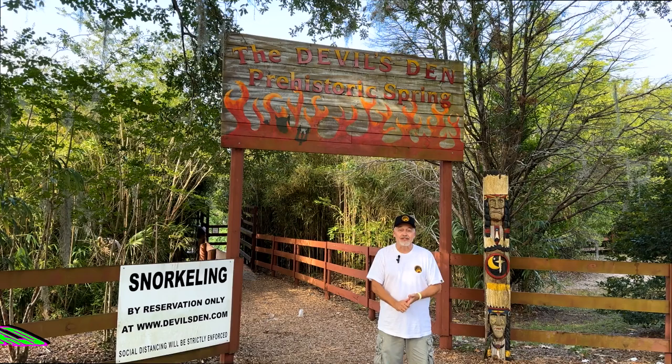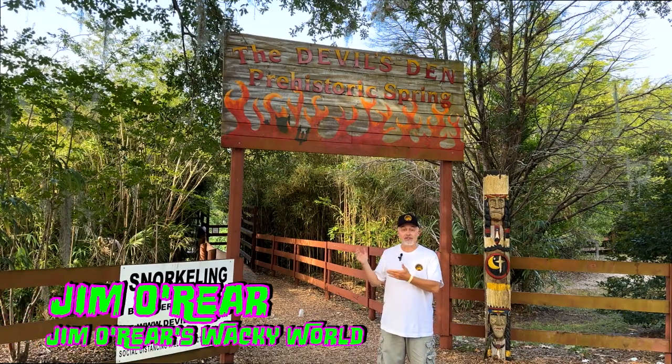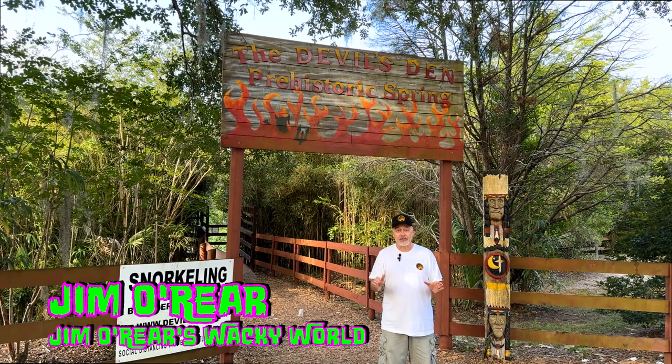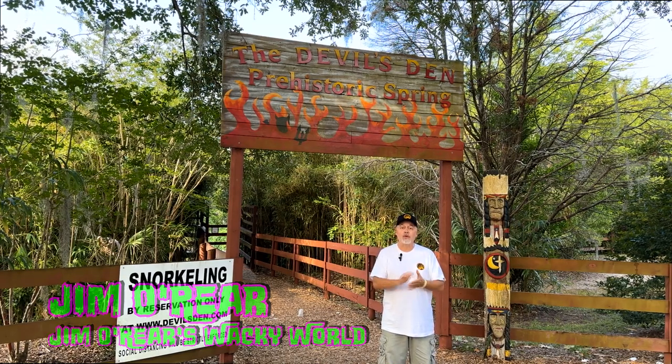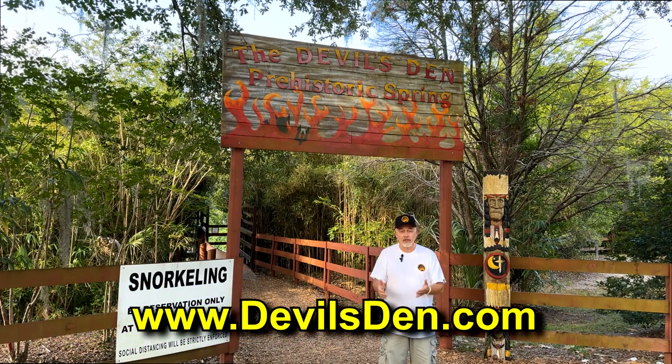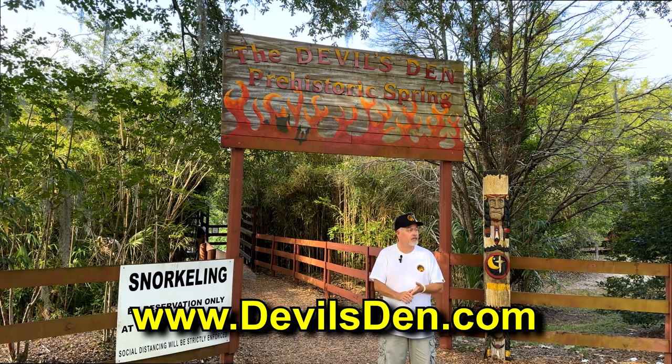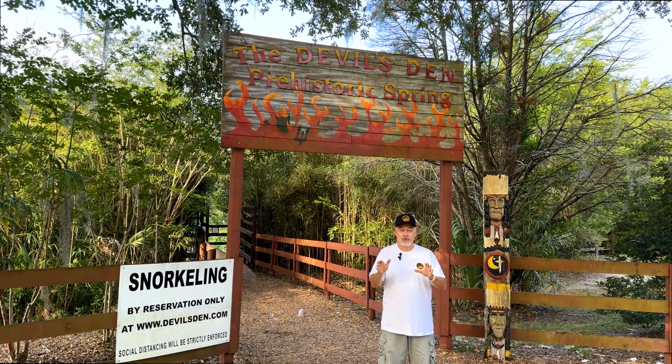There you go. That is a look at the Devil's Den Prehistoric Spring here in Williston, Florida. It is a fantastic place for you to check out. Look at their website to get more information as far as how you can reserve snorkeling times, or get a cabin, or rent a camping spot for your RV. It's a wonderful little location to check out if you haven't been here.